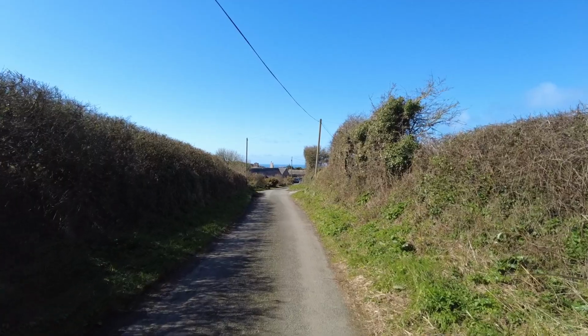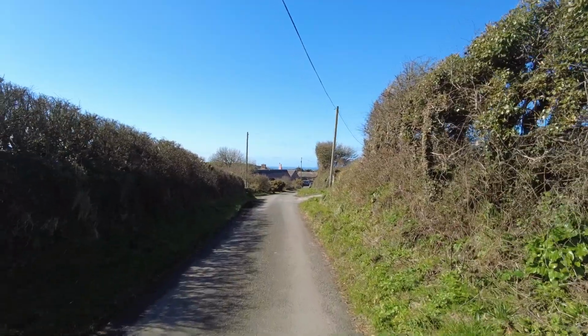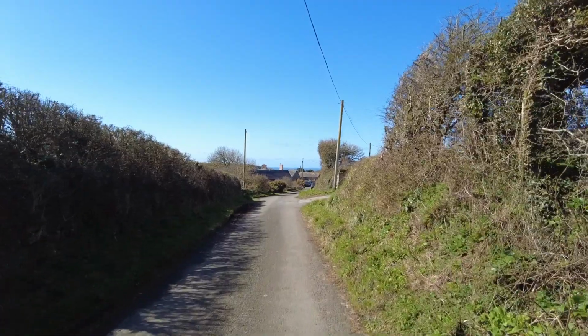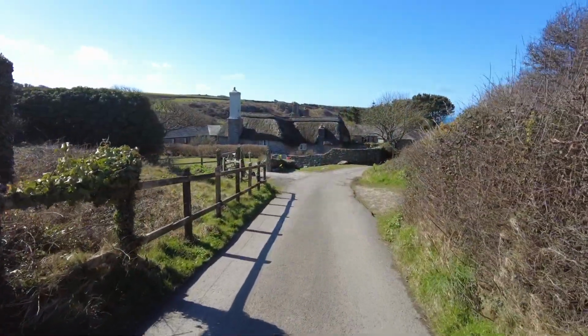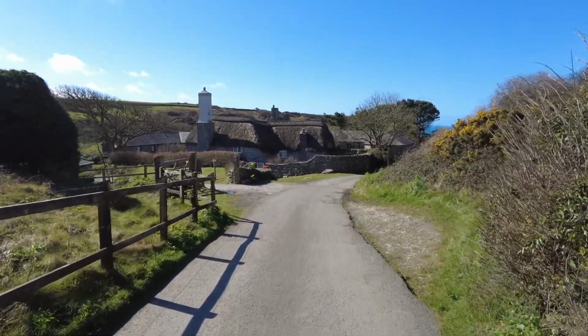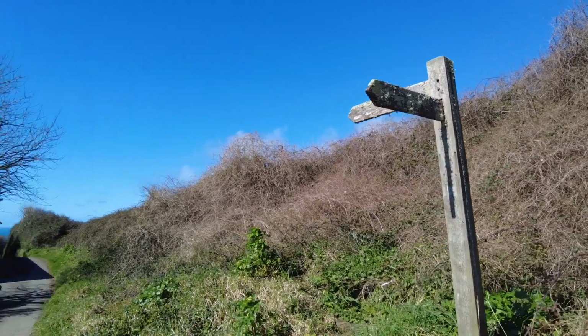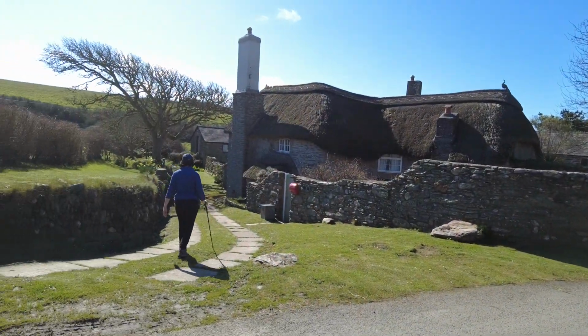And we're heading to another village now called Harbour. It's a bit windy here. Shows you how high up we are. Another very pretty cottage. And I think this is where we turn left. Link to coast path. That's the way we're going.